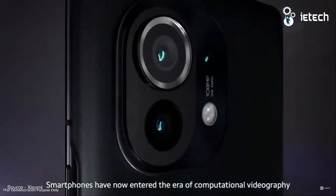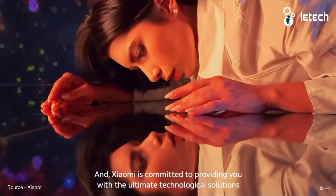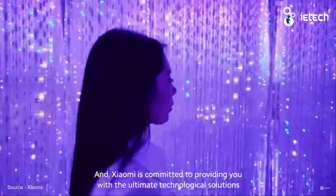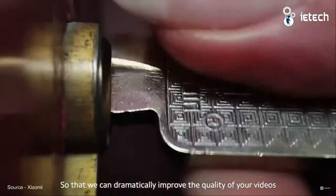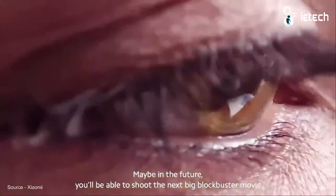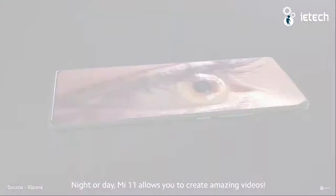Smartphones have now entered the era of computational videography. And Xiaomi is committed to providing you with the ultimate technological solutions so that we can dramatically improve the quality of your videos. Maybe in the future, you'll be able to shoot the next big blockbuster movie with just the smartphone in your pocket. Night or day, Mi 11 allows you to create amazing videos.